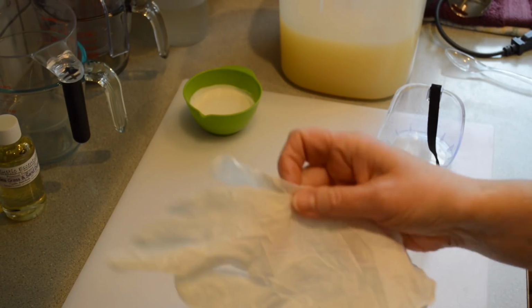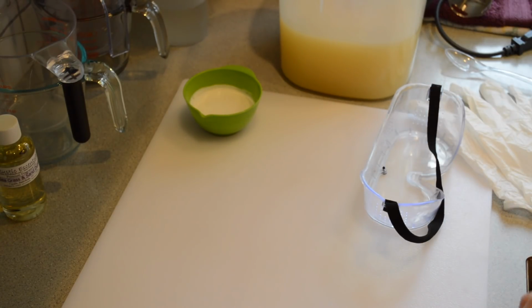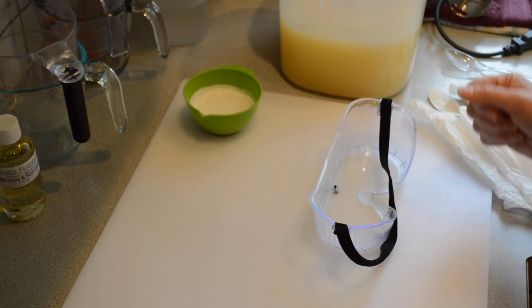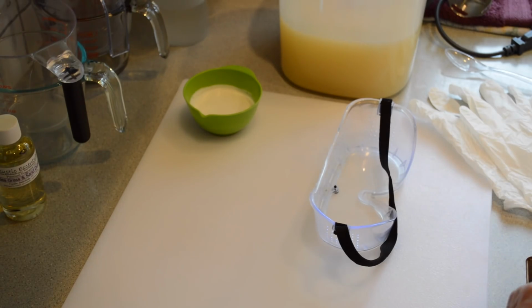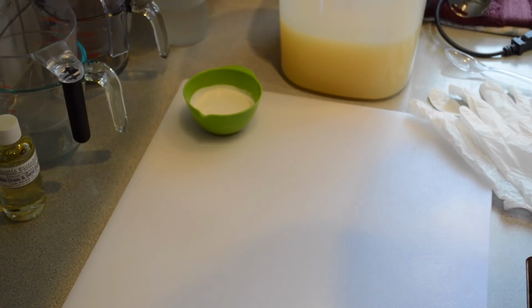Alright, so I am one of those people that are always up to some sort of a little challenge, and whether the challenge turns out well or not, that is beside the point. First off, I'm going to be putting the goggles on. I just want to show you that I have them on.